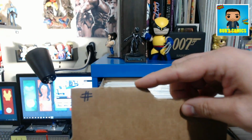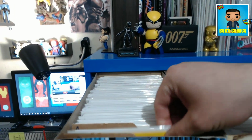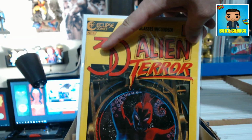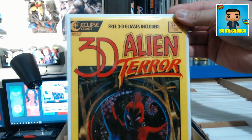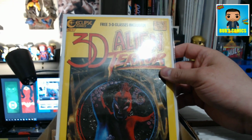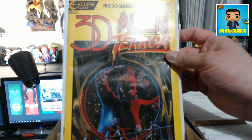So first I have these corrugated cardboards, and that's my number. That's where I keep my numbered comics. Right now we have 3D Alien Terror, and it goes 3D, so the first number there is 3. Now in some cases, I use the CLZ app to catalog all my books, and then I just hit alphabetical, and it's really hard to do, but I follow what it says.